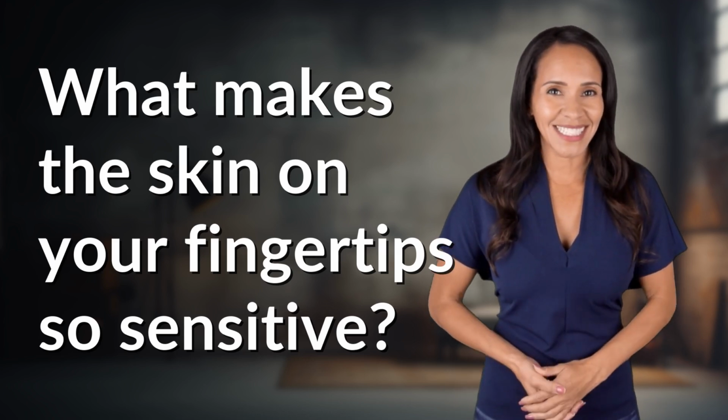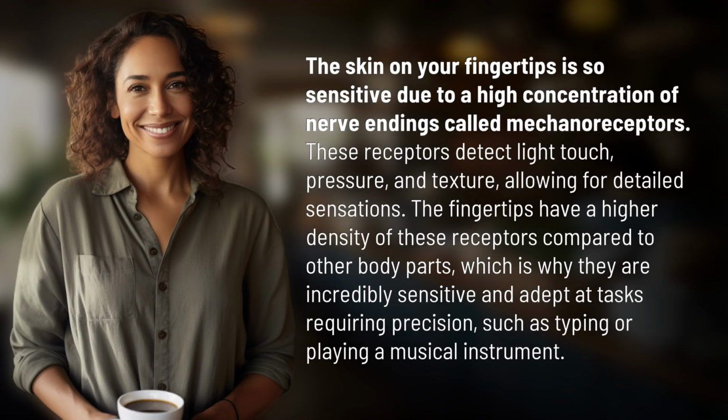What's today's instant insight? The skin on your fingertips is so sensitive due to a high concentration of nerve endings called mechanoreceptors. These receptors detect light touch, pressure, and texture, allowing for detailed sensations. The fingertips have a higher density of these receptors compared to other body parts, which is why they are incredibly sensitive and adept at tasks requiring precision, such as typing or playing a musical instrument.